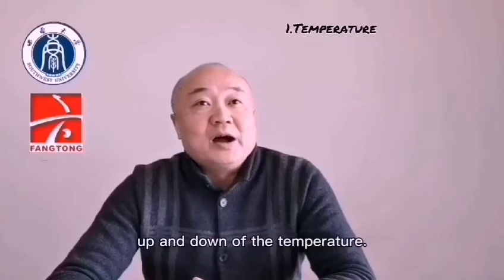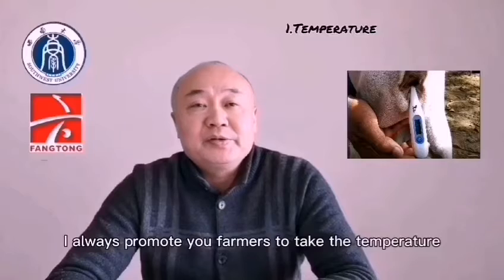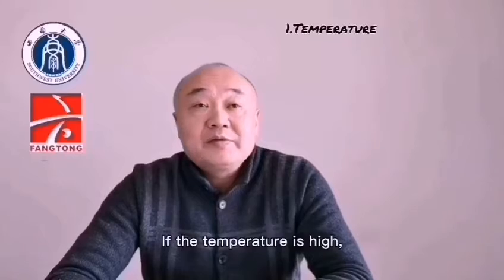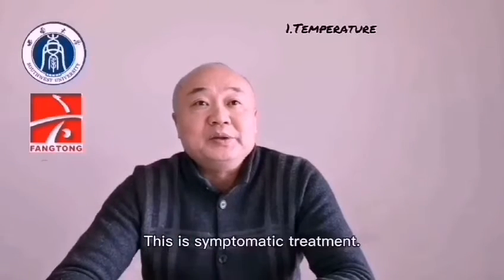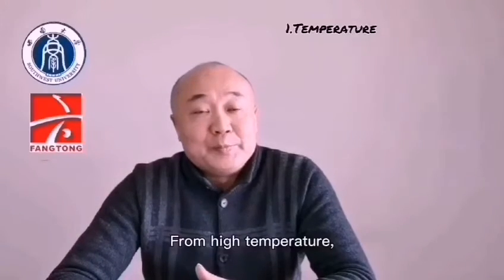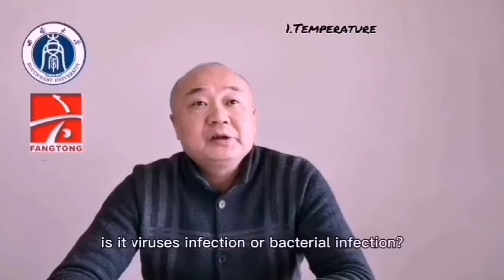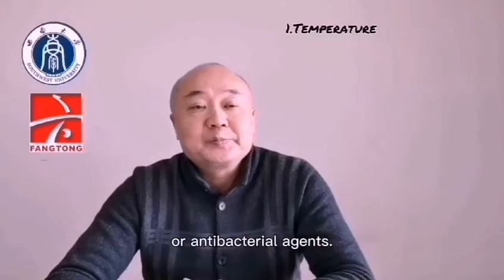First, the up and down of the temperature. I always urge you farmers to check the temperature in case you find your animal in an abnormal state. If the temperature is extremely high, you need to reduce it first. This is symptomatic treatment. From high temperature, you may get a rough judgment: is it a viral infection or a bacterial infection? Then you can combine your anti-fever method with some antivirals or antibacterial agents.